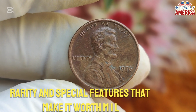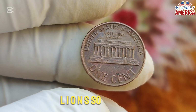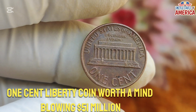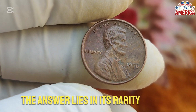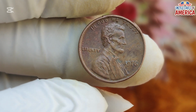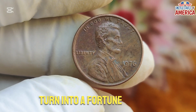Chapter number 2: Rarity and Special Features That Make It Worth Millions. So, what makes the 1976 1-cent Liberty coin worth a mind-blowing $51 million? The answer lies in its rarity, minting errors, and unique variations. Here are some key factors that could make a regular penny turn into a fortune.